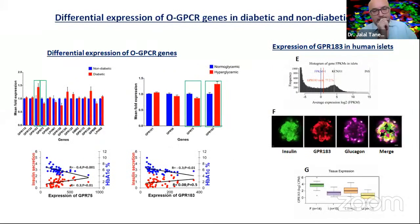So what we did next was a differential expression analysis of all these 91 receptors in diabetic and non-diabetic islets. We did the test in 2 different ways. First, we compared diabetic islets with non-diabetic islets. Of course, when I say diabetic, this is the diagnosis that the physician made and sent to us. But in the lab, we also made our own categories: we used hyperglycemic versus normal glycemic. So this is the category that we made in the lab.